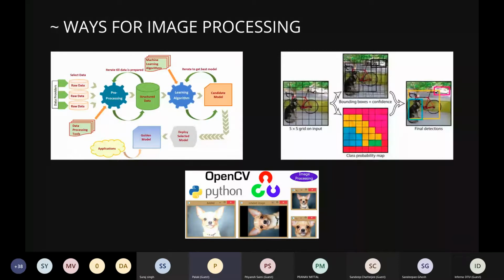Second, pattern recognition, measuring the various patterns around the objects in the image. Third, last one is retrieval, browsing and searching images from a large database of digital images that are similar to the original image. Now let me tell you about the ways of image processing.